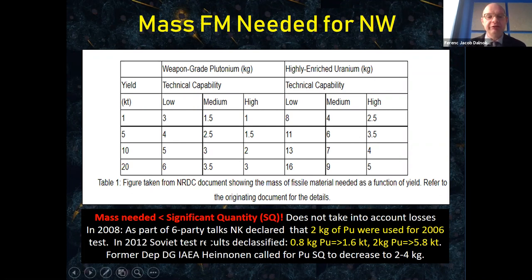In 2008, as part of the six-party talks, North Korea actually declared that 2 kilograms of plutonium were used for their 2006 test, which was a fizzle. It wasn't a very large test, but they used only 2 kilograms of plutonium. And in 2012, the Soviet test results were declassified, and they said that 0.8 kilograms of plutonium was used to produce a bomb of 1.6 kilotons. So these are highly technical designs from a country that's used to building nuclear weapons. And for this reason, Olli Heinonen and others have called for the significant quantity, the amount that's generally considered to be the amount you need for nuclear weapons, to be decreased to much lower numbers.